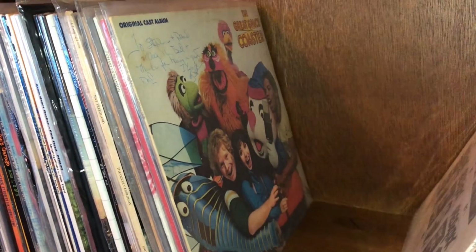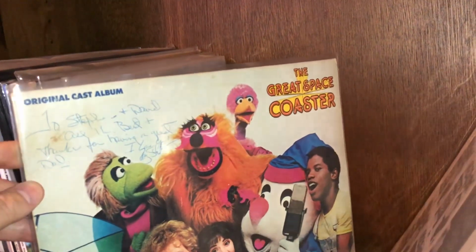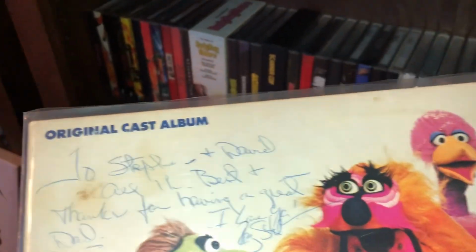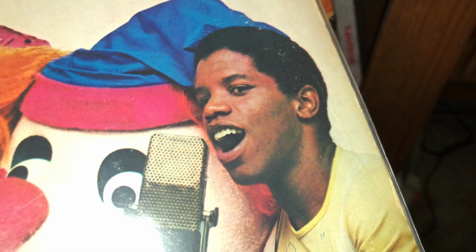This was another show I grew up watching. I don't know if you guys are roughly my age or if you remember this show at all. It was called The Great Space Coaster. And this one was actually signed by that guy. He ended up dying pretty early. I think he died of AIDS, that gentleman there.